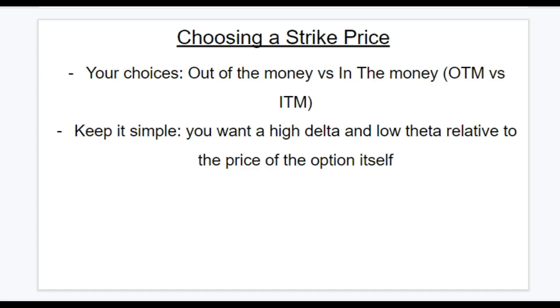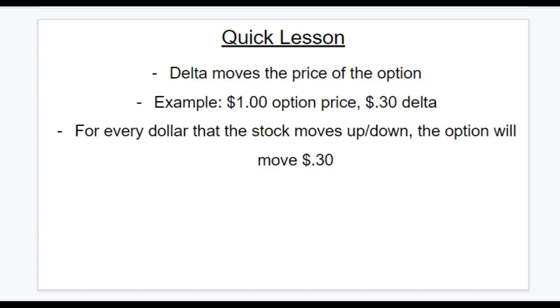So what you want is a high delta and a low theta relative to the price of the option. So, a quick lesson on delta. Delta moves the price of an option. Here's a quick example: an option contract that's worth $1 and has a delta of 30 cents.